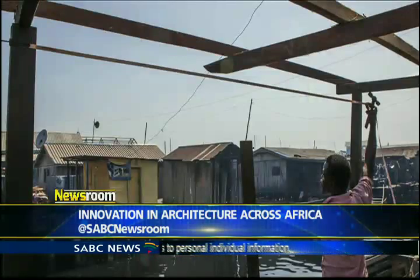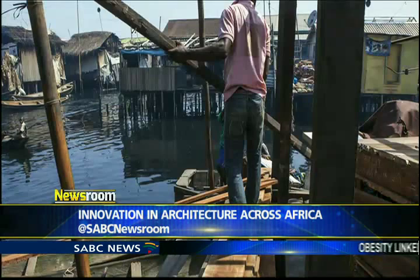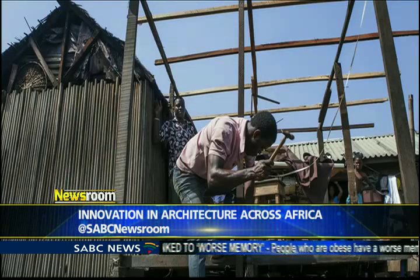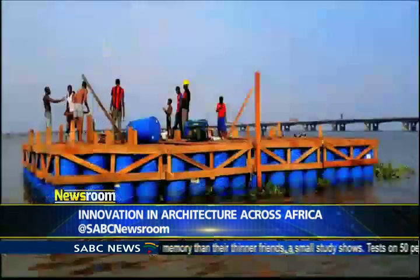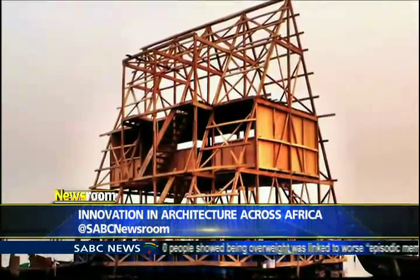And the idea is very, very simple. The idea is that you can actually take these people and we can start to house them on water, and we can start to educate them on water. So the Makoko community was a bit of an experiment, but they've identified about 15 or 16 cities across the continent that are essentially coastal cities that are suitable for these kinds of developments.